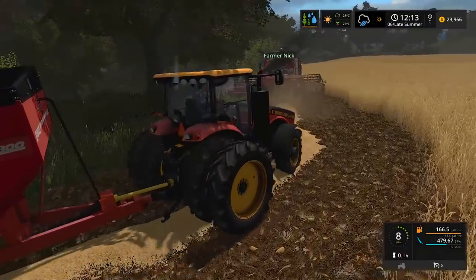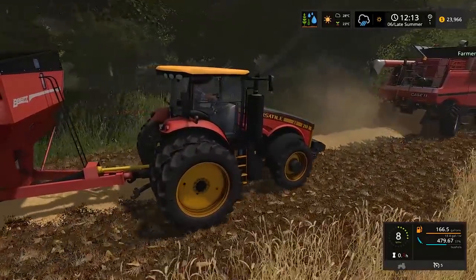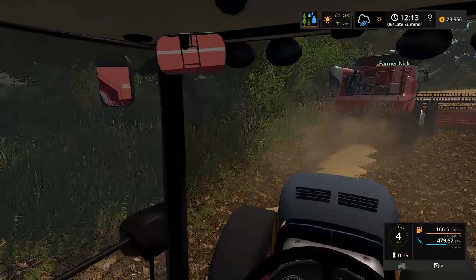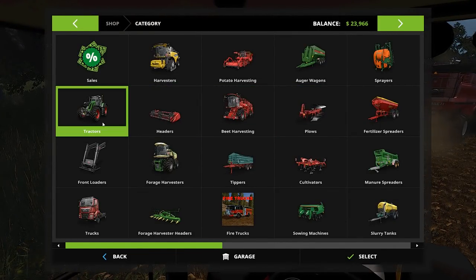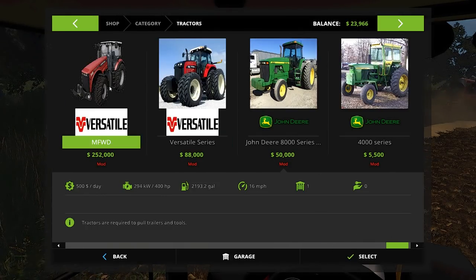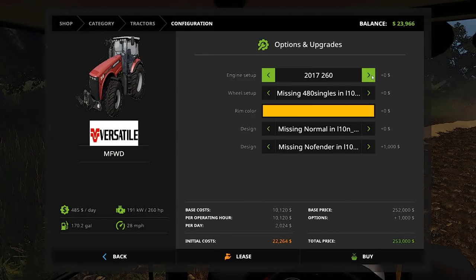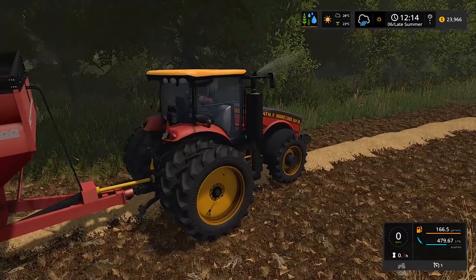Yeah, so, guys, we got the smallest version of the versatile, the 260, which I'm guessing means 260 horsepower. Let's see here. I'll show you guys all the different versatiles we could have gotten. I just went with the smallest. I thought we didn't need anything too crazy. But we got 260, 290, 310, 335, 360. So 360 is the biggest it goes. Right now we have the 260.